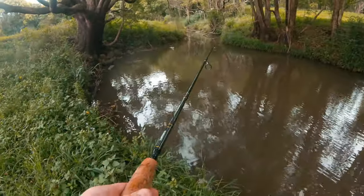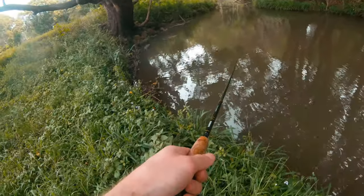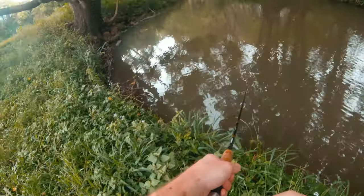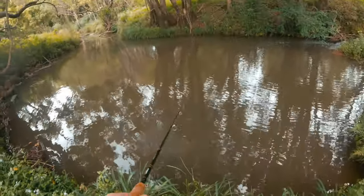This trip's been pretty good. Most of the bass that I've been catching have all been in the same creek. I'd catch two in one pool and three in the next. They're all just chilling together, which is pretty cool.